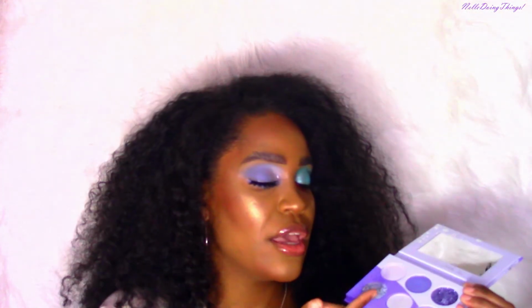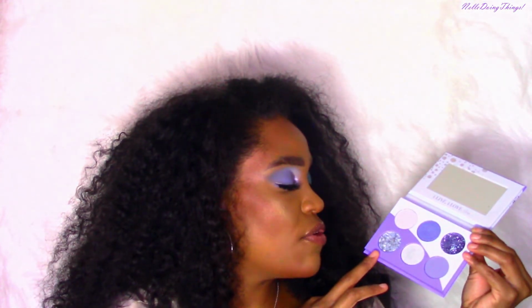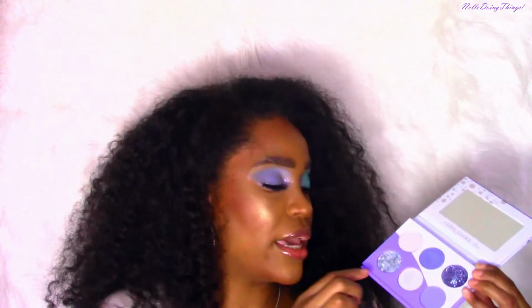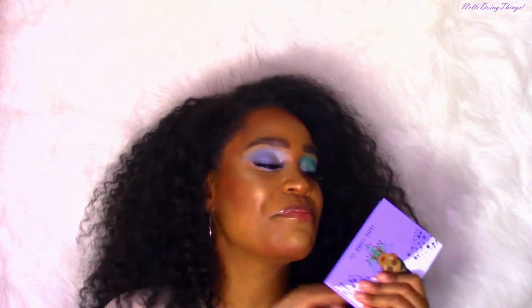Y'all, I love spotted shimmer colors, they're very silky. They can transfer, like, this is blue, a little gray silver there, a little white. It can grab from anything, and I love that. And then you mix it together, it has its own color. I love spotted eyeshadow. I love it. I love this palette so much, y'all. It's such a great, unique palette. I don't know how many times I can say I love this palette so much.